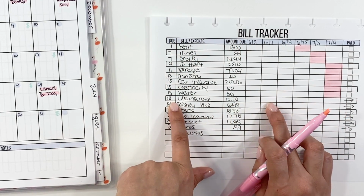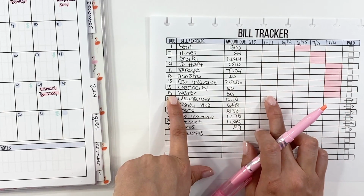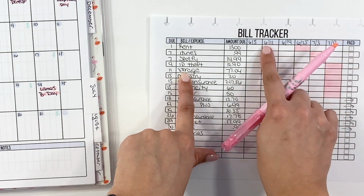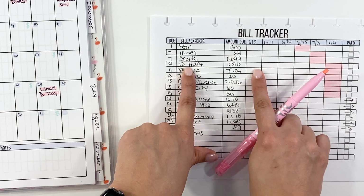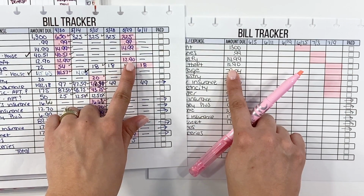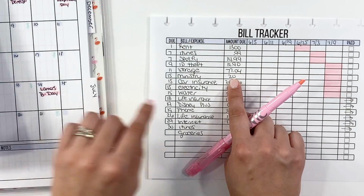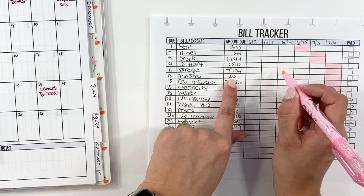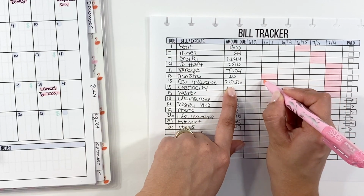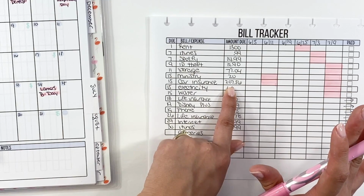So let's see where we stand. So 15th for June. Let me backtrack to make sure that we're good. So we took care of July, but we missed June. ID theft, I think we covered that. Let's see. Yep, ID theft was covered for June. Storage was covered. Ministry, though, was not. So that we have to pay by the 11th of June. Same thing for the car insurance. You see how this is working? I hope it's making sense to you guys. Let me know in the comments.